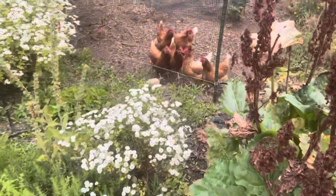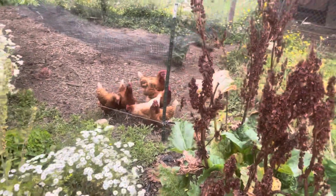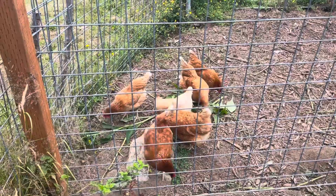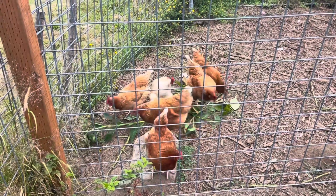Guys, good morning. I am out in my herb garden and I want to show you my chickens because they're waiting for some food. Aren't they cute? I know what they want and they will come running as soon as I open the front door because they know they're going to get it. So I'll show you here in a second. I got to get my scissors. They absolutely love that. And what they're eating is this plant right here.